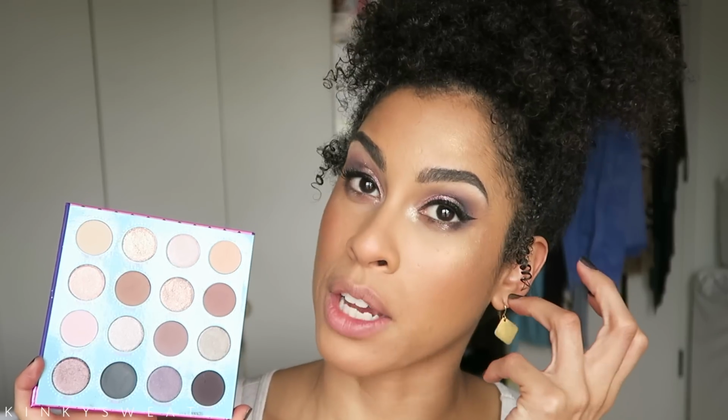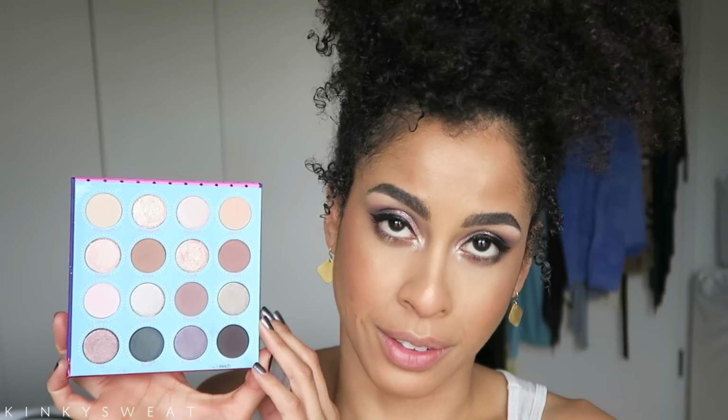If anything, I would just use these shades again for my natural look for photo shoots that give my crease a little bit of color and depth, but not making it look too warm. And I can dig that. I could definitely find a role for this palette so it's not just hanging around doing nothing.